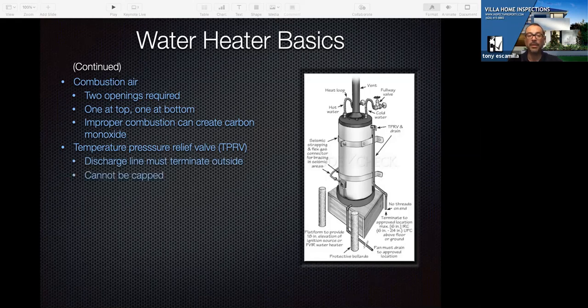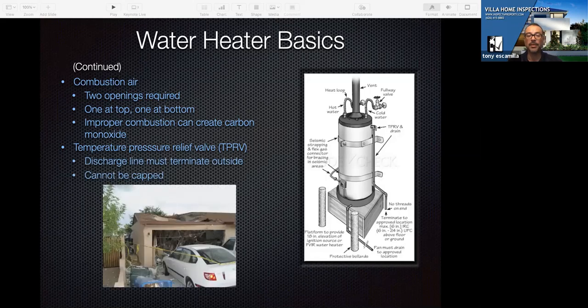this would have happened. Right there. This is an actual water heater explosion in Phoenix, Arizona, a few years back. Took out half of that garage. I see it frequently when that TPRV starts leaking. Rather than replace it, most people will buy a dollar cap or a plug and they'll plug it up. Not a good idea.